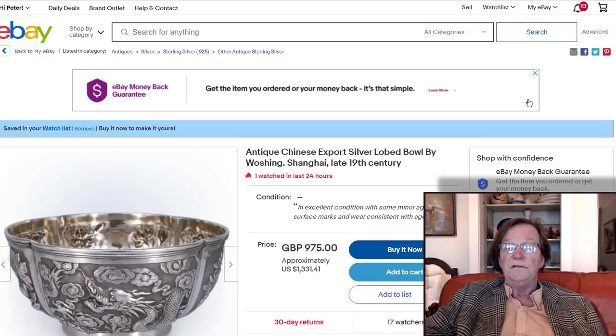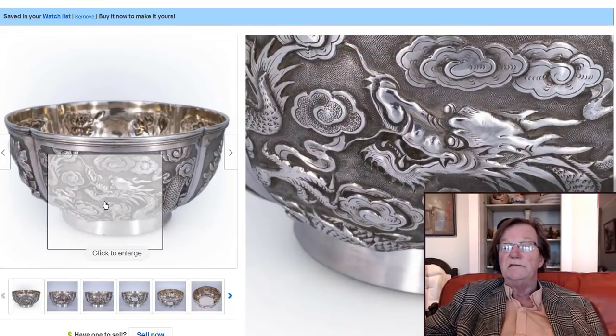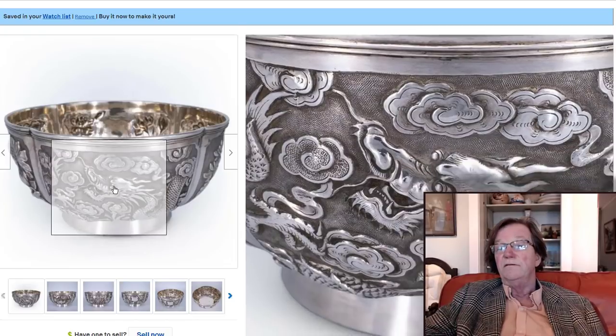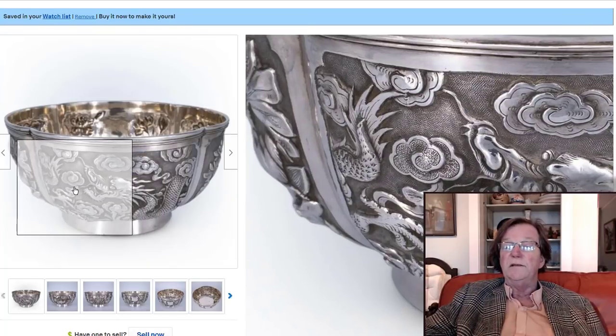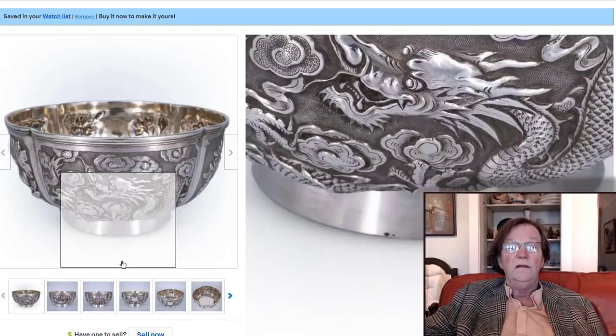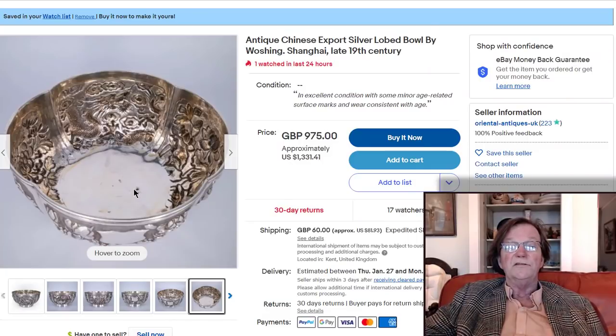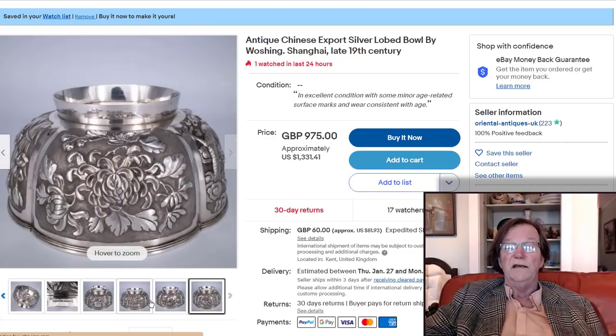And then the last thing coming up is this very nice Wuxing Shanghai bowl. It's being sold by Oriental Antiques in the UK. This is a nice piece of silver. That's a very elegant piece of silver. 19th century work. Nice stippled ground on it. Beautiful dragon's head. There's the interior polished. And then repoussé and chased and all that business. Very attractive piece of Chinese silver.